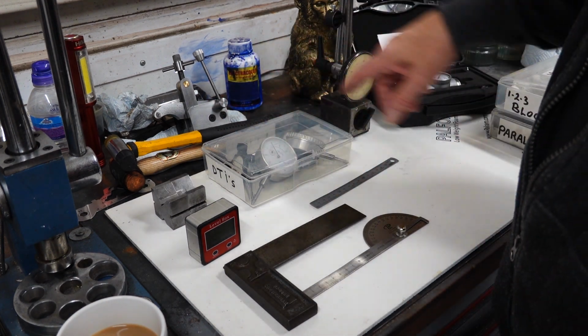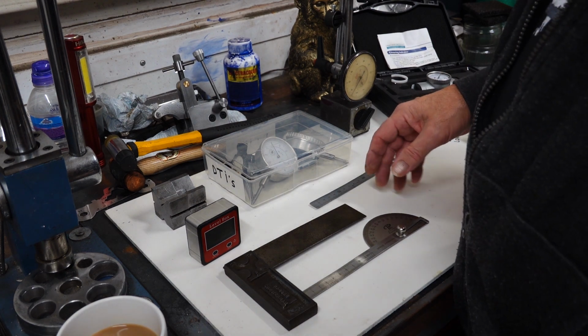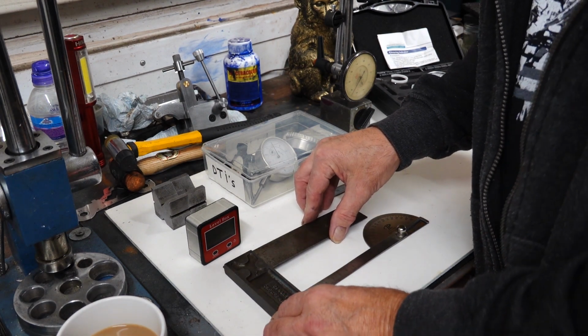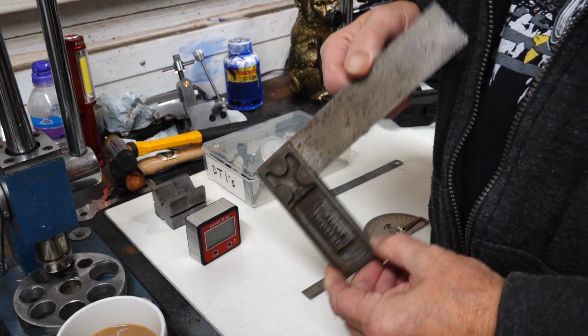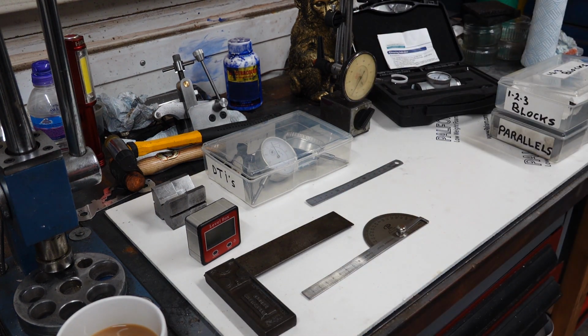Right, I've got an assortment of different measuring equipment. Most of this, well, some of it you don't need, some of it you really do. If you've got a milling machine, or you're going to get a milling machine, one thing I would say is definite is a good square. In fact, just hang on a second, I'm going to show you a square, or some squares.